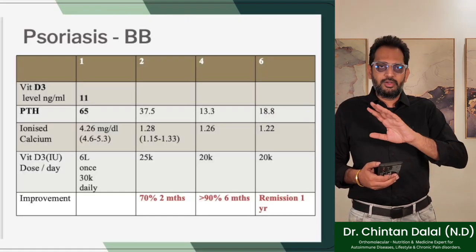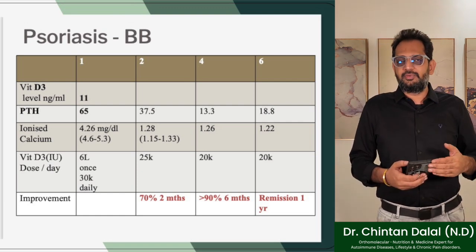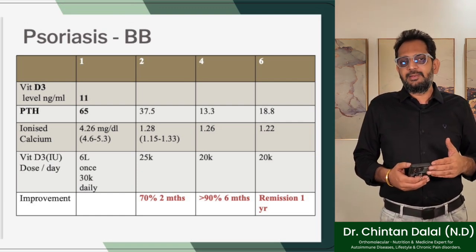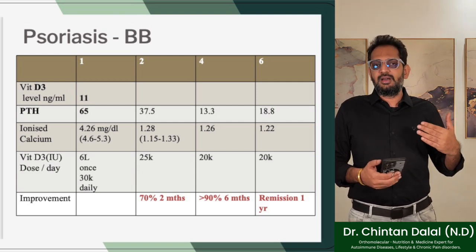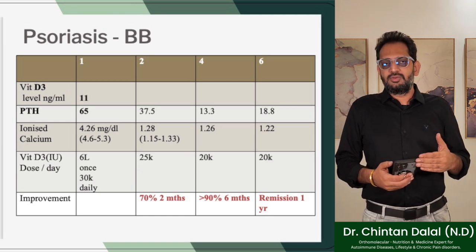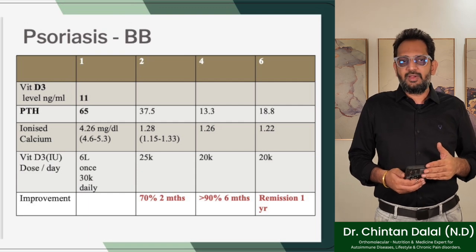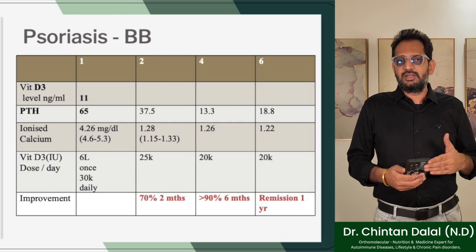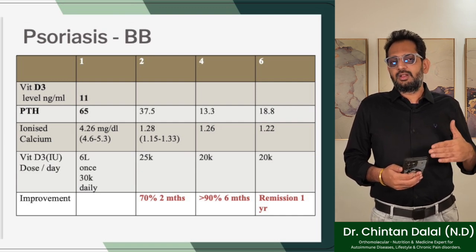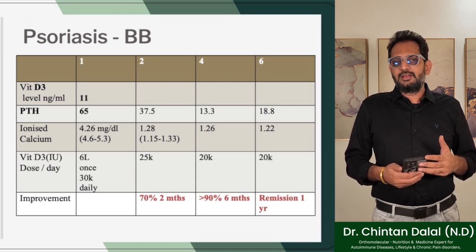Now I will walk you through the journey of the patient, okay, where when the patient was inducted in for this line of treatment, their D3 levels and the PTH levels were measured, their ionized calcium levels were measured, and then we decide on how the dosages are going to be. So when the treatment began, her D3 levels were at 11 and PTH was at 65. Ionized calcium was at 1.26, and yet we decided to start with a loading dose of 6 lakh IU, which was a hammer or a loading or an injectable dose to start off with, and then 30,000 IU of vitamin D on a daily basis ongoing.